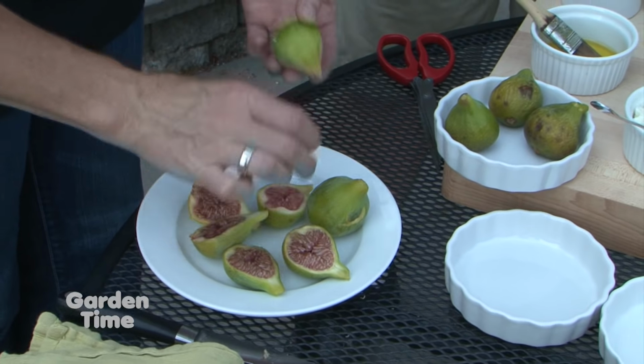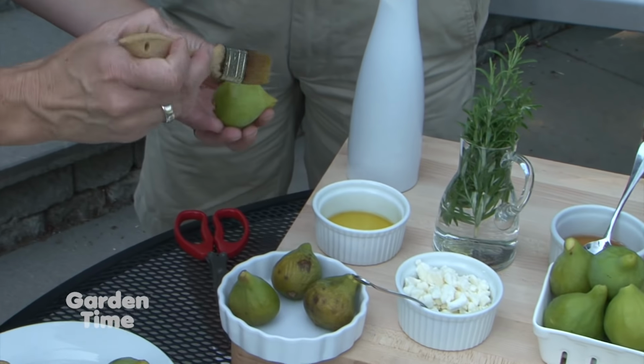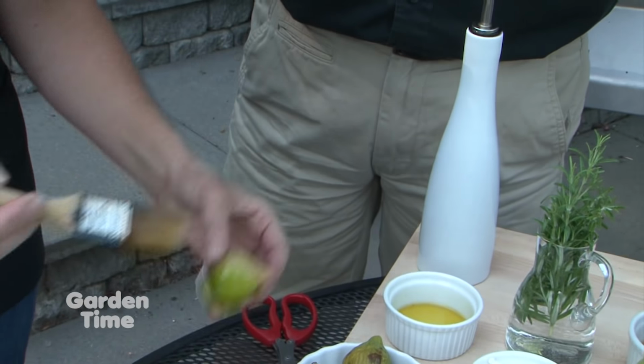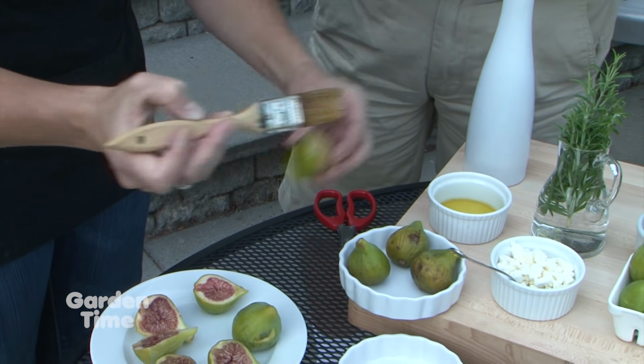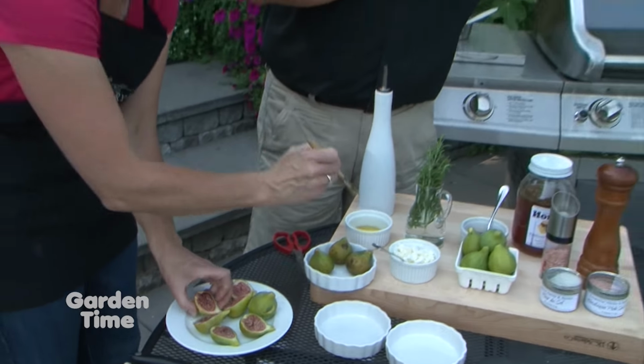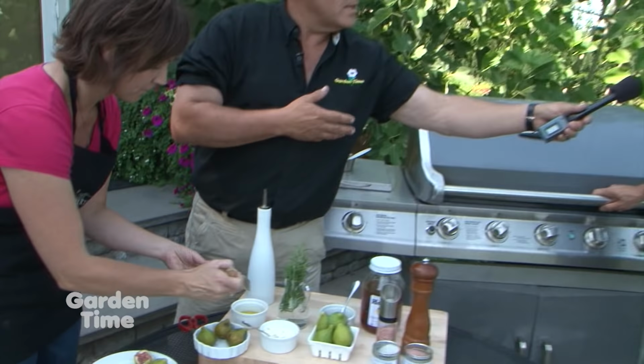We need to put a little bit of olive oil on the outside skin so that they don't get stuck to the grill. Okay. So we'll do that. And while you finish that up, I'm going to ask you, what is the temperature set on in the grill? Medium high. We don't want it too high because they'll sear, and then I've already seasoned it with the olive oil so they don't stick as well.